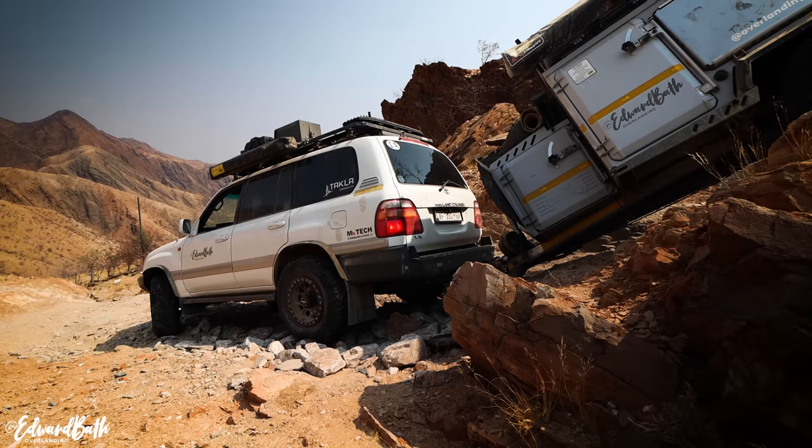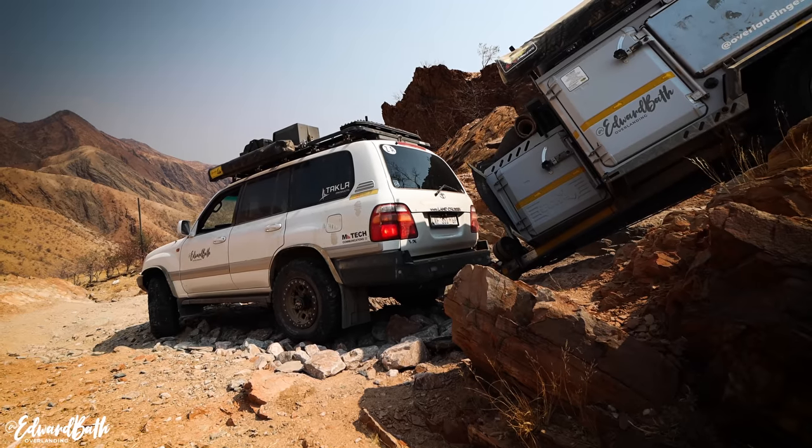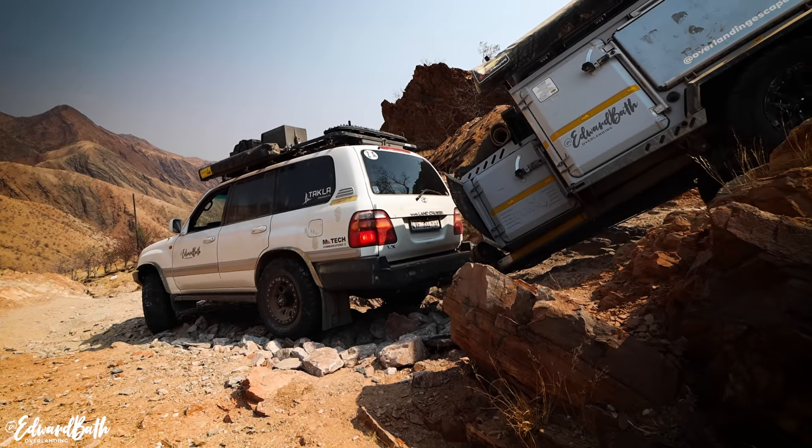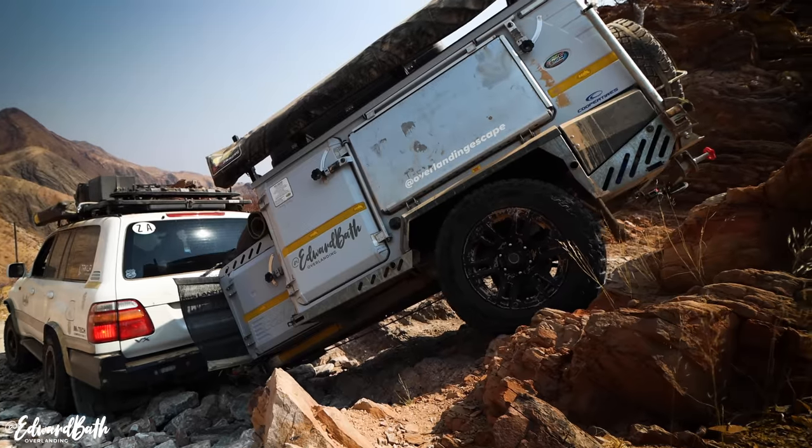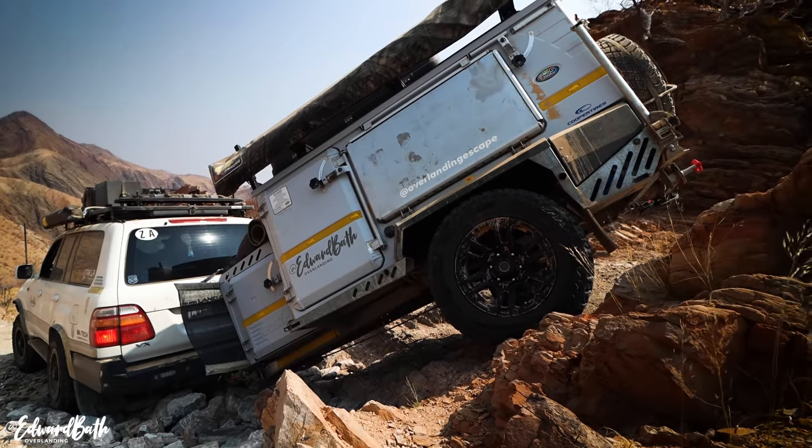I really am amazed at how well the vehicle and trailer are handling. A good spotter is vital here. The cameras just never do this justice. It is steep and seriously dangerous.